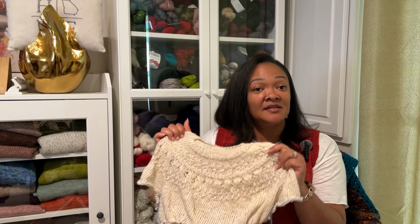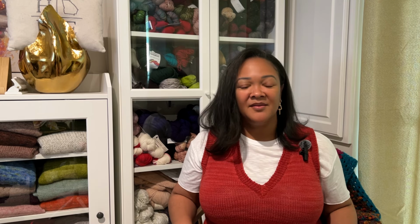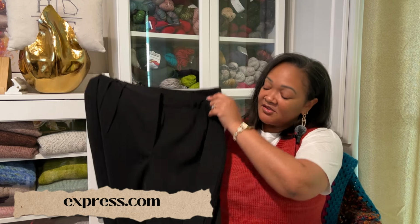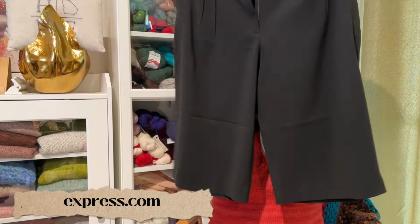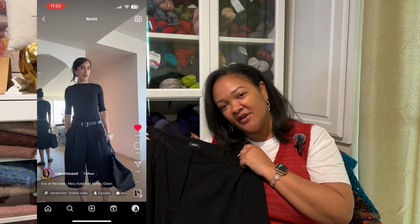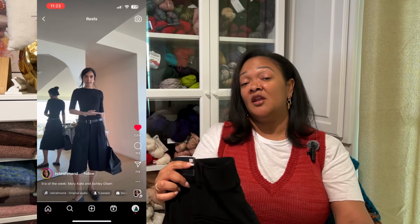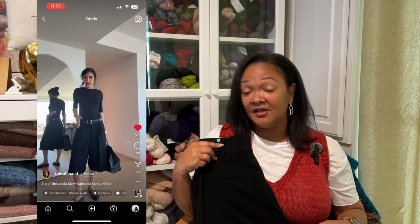And the plan is to wear this with... I saw a girl with similar pants. I'm easily influenced by the Instagram. I need to just get off the Instagram. But she had these gaucho culotte dress pant cut off at the knee situation. I'll post the video so you can see where I was going. And I still want to do it in all black like she did because I think it looks wonderful.